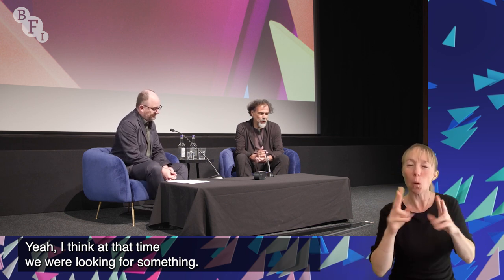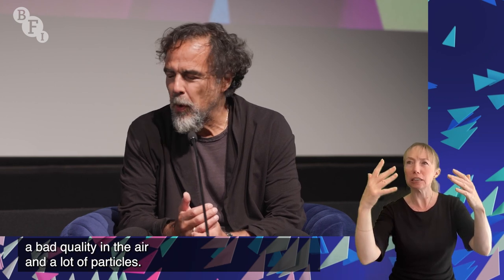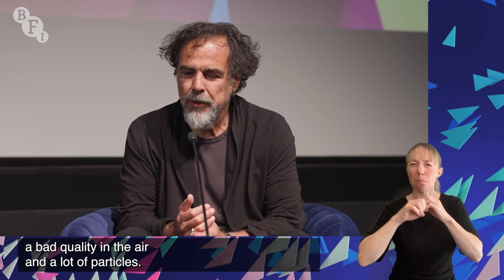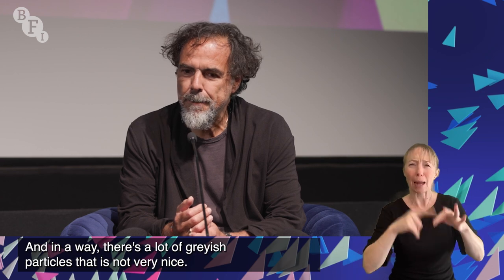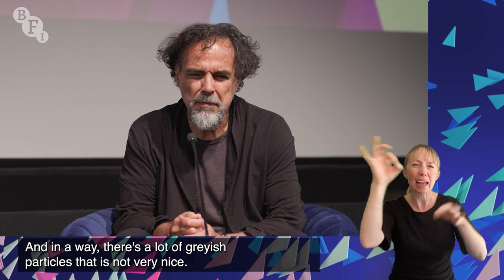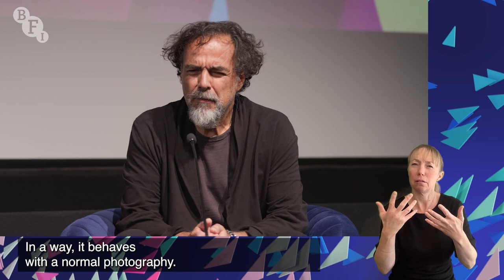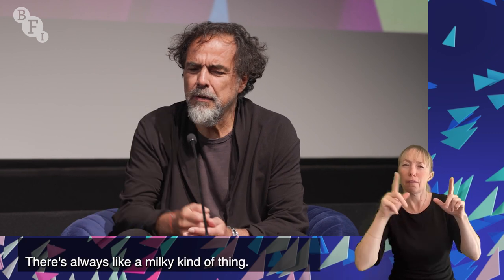we were looking for something. Mexico City has a light. It's a very high altitude city. There's a lot of pollution, and there's a bad quality in the air and a lot of particles. And in a way, there's a lot of grayish particles that is not very nice. In a way, it behaves with normal photography. There's always like a milky kind of thing.